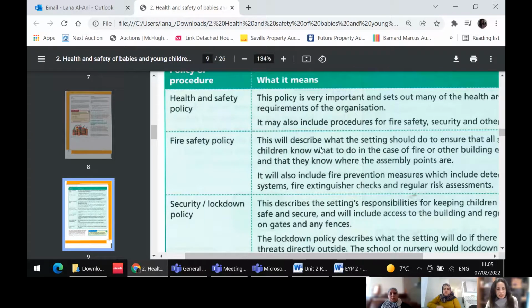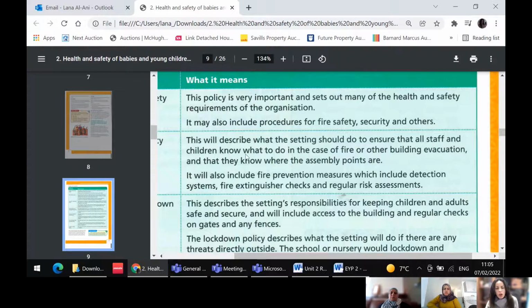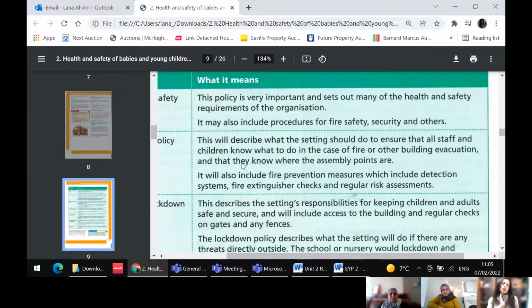Fire safety policy, this will describe what the setting should do to ensure that staff and children know what to do in the case of fire. It's very important to have this policy so the staff and the children know what to do if a fire happens in their building: the evacuation and the assembly point.